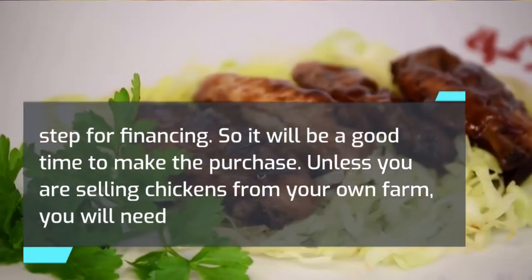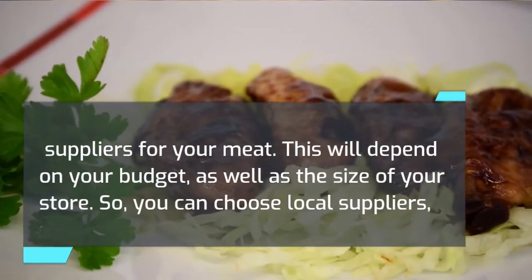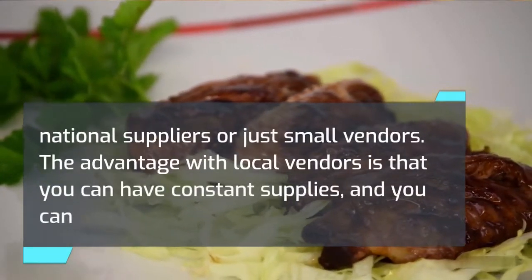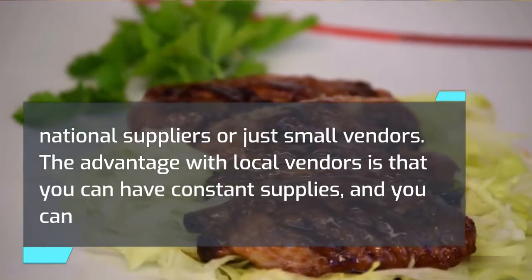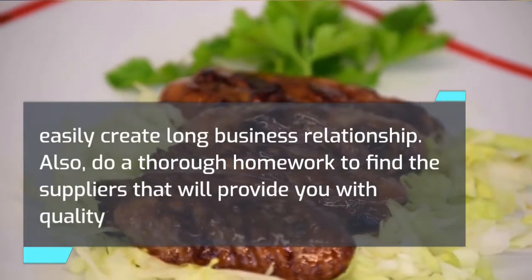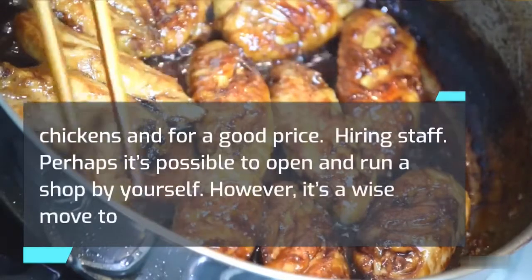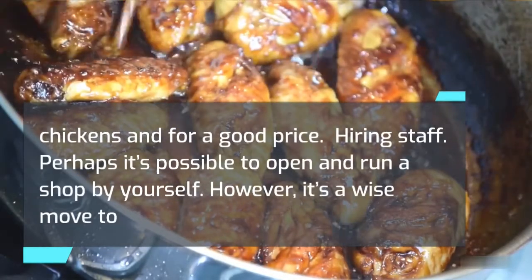Unless you are selling chickens from your own farm, you will need suppliers for your meat. This will depend on your budget, as well as the size of your store. So, you can choose local suppliers, national suppliers, or just small vendors. The advantage with local vendors is that you can have constant supplies, and you can easily create a long business relationship. Also, do a thorough homework to find the suppliers that will provide you with quality chickens and for a good price.